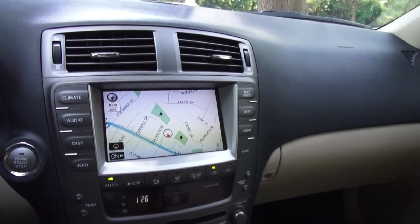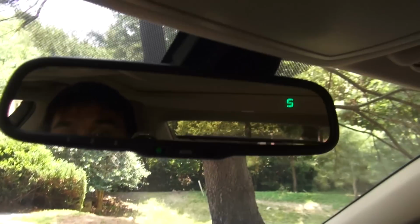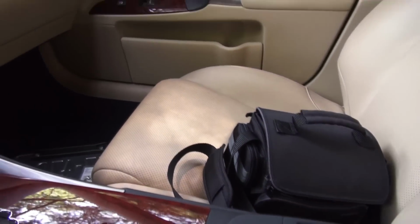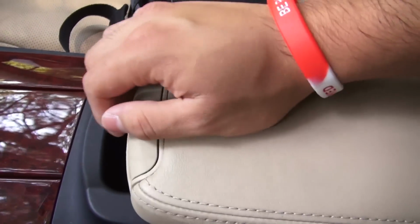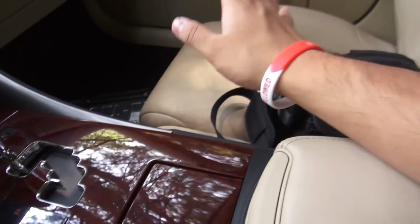This one does have the navigation system, as you can see. It does give you a backup camera when you put it in reverse, and then you can see the sunshade actually goes down. Anyways, in terms of the sound system in here, it's really nice. This is Lexus's premium audio system. You have your auxiliary input and power port in there, and a little cup holder in here. The cup holders in here are probably what's also kind of crappy, look how tiny they are. But this car in general is just really tiny.